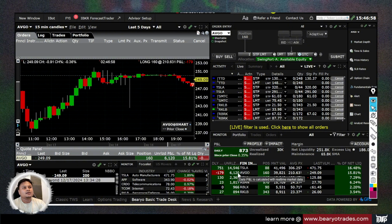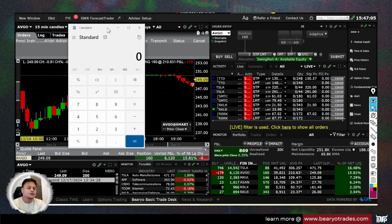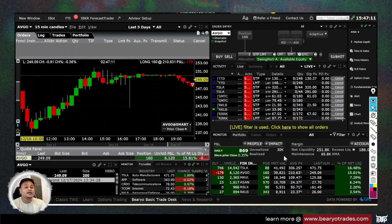So, it's a $7,000, $8,000 gain na right now. So, if we're gonna compute it in peso terms, 57 na lang, roughly $500,000 cleared in 2 days. Hindi naman totally cleared pa kasi hindi pa closed ang trade, but yun yung current status ni AVGO.